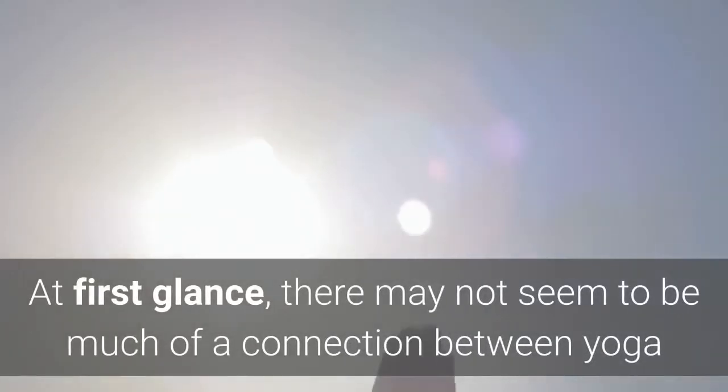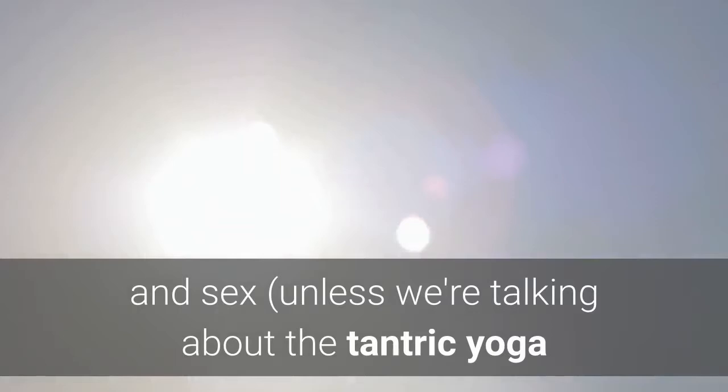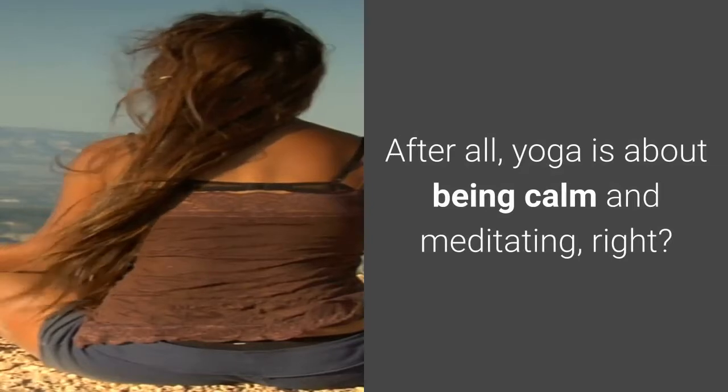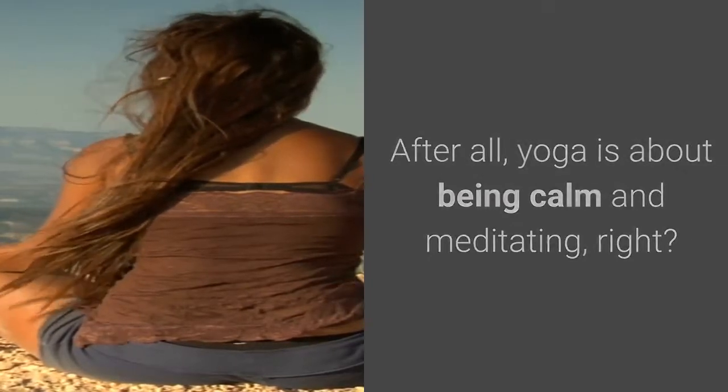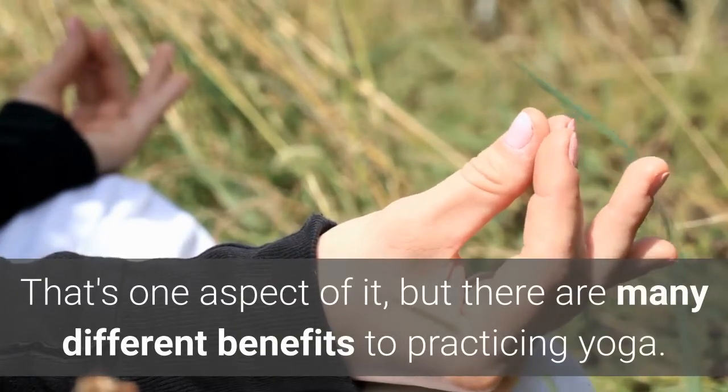6. Try yoga. At first glance, there may not seem to be much of a connection between yoga and sex unless we're talking about the tantric yoga that became associated with musician Sting. After all, yoga is about being calm and meditating, right? That's one aspect of it, but there are many different benefits to practicing yoga.